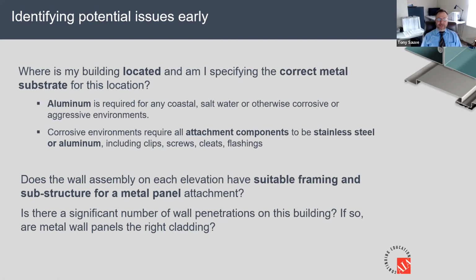So again, where is my building located? And that goes into the first thing: is it along the coast? Along the coast, a lot of manufacturers, for the warranty, as I covered, will require an aluminum substrate and stainless steel screws, and also maintenance afterward. To maintain the panels, it's called a sweetwater wash, basically every year, a low pressure wash down with non-salt water, just to get the salt dust off of it. Check your manufacturer's finish warranty and see if they require that within a certain mileage of a saltwater coast. So for corrosive environments, we covered the screws and everything. Also, any cleats or clips or anything like that should all be stainless steel.